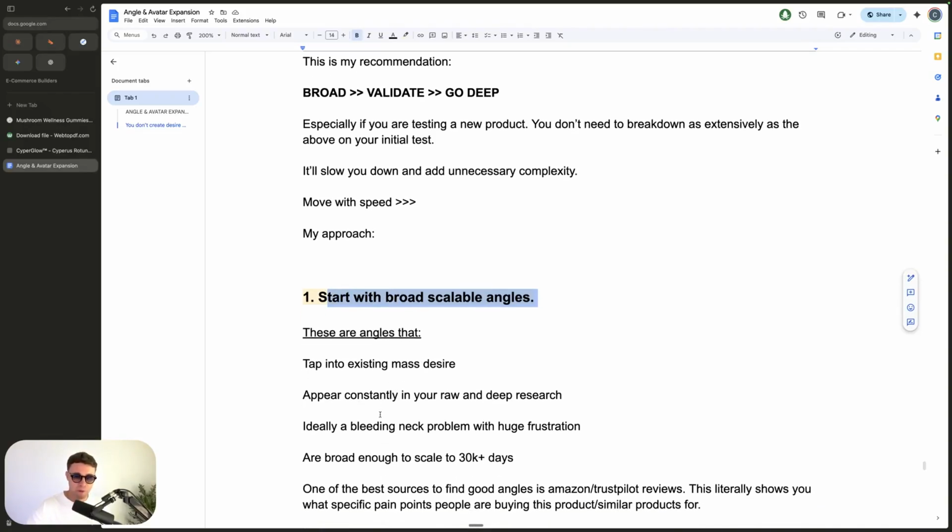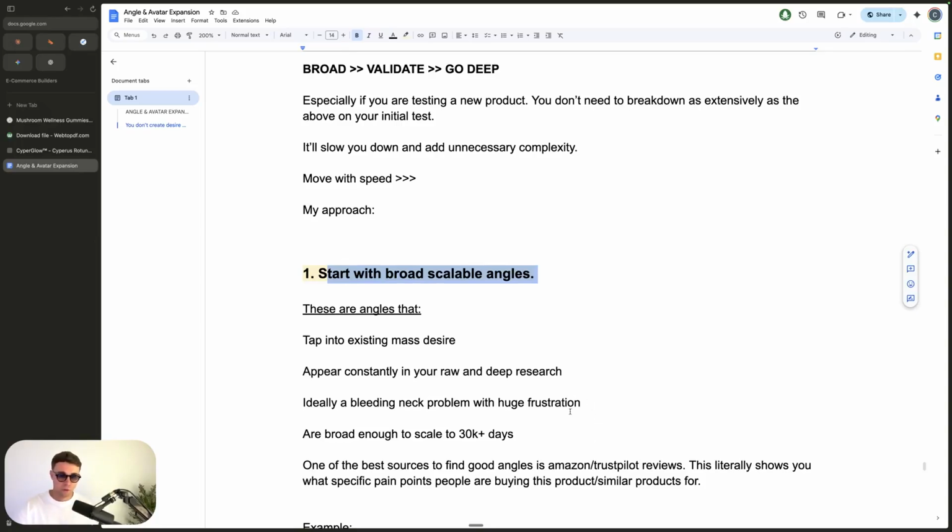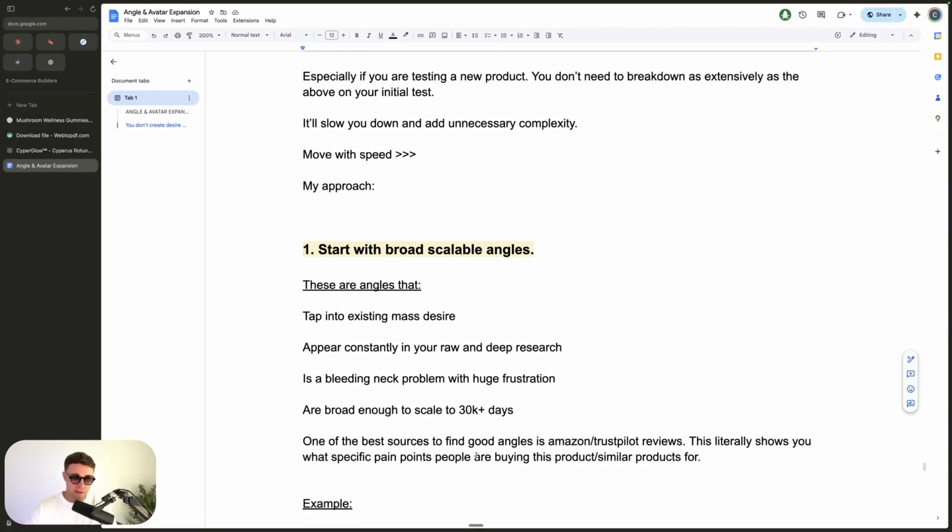These are angles that tap into existing mass desire, appear constantly in your raw and deep research, ideally a bleeding neck problem with huge frustration, and are broad enough to scale to 30K days. Honestly guys, one angle that crushes can get you to 30K days without going deep pretty easily, as long as it's a bleeding neck problem and the TAM is big. One of the best sources to find good angles is Amazon, Trustpilot reviews. This literally shows you what specific pain points people are buying this product or similar products for.